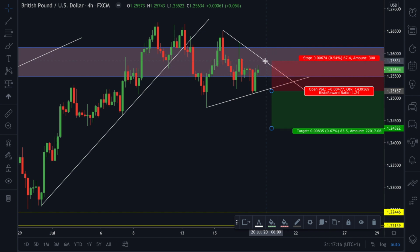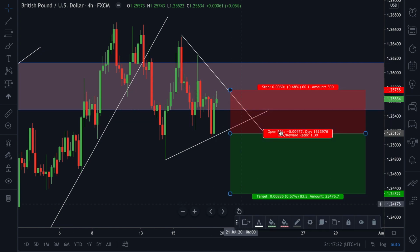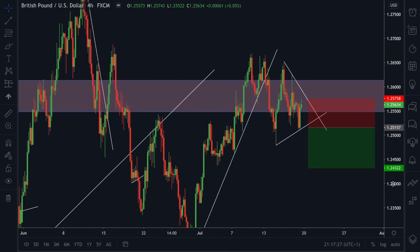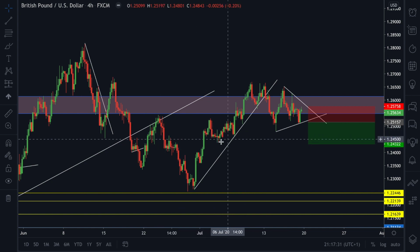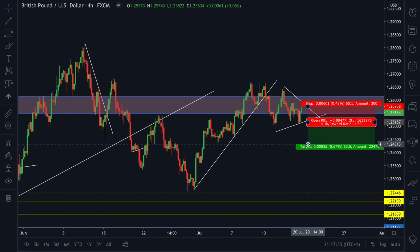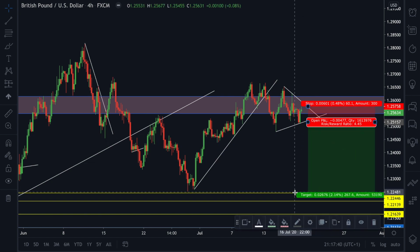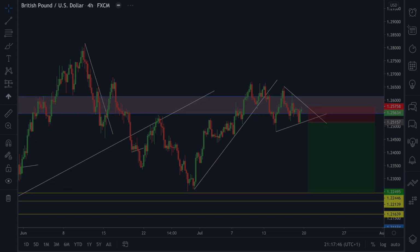You might be able to get a tight stop depending on where your swing high is, but something like 60 pips would be nice. And then trade it all the way down. Once again you've got a bit of support around this area here. Once it breaks the 124.50 level, look for 122, which is a nice 4.4 to 1. You're not seeing too much else on this.